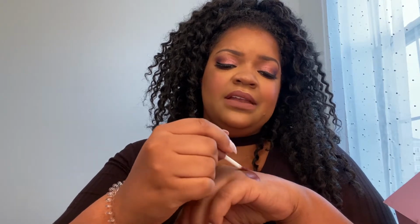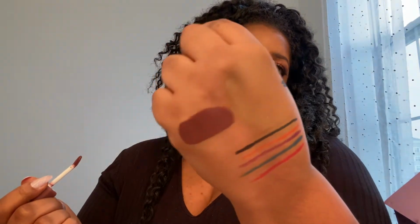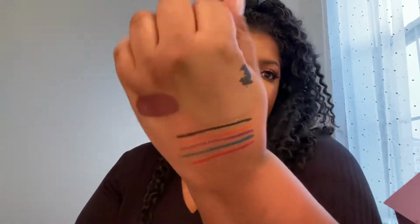And this is matte. I'm not a fan of this shade. It looks just like this, only darker, but I'll use it and see how I like it. That might have just been it having a watery consistency.